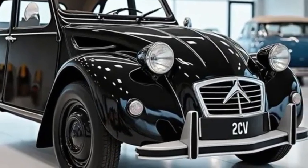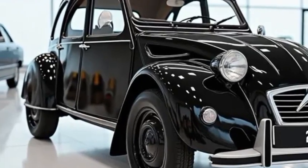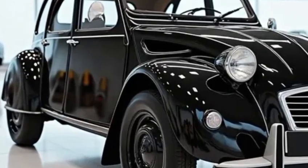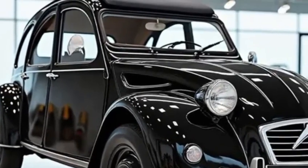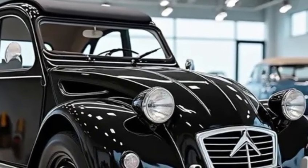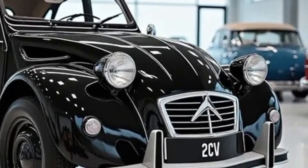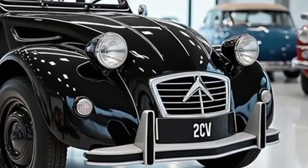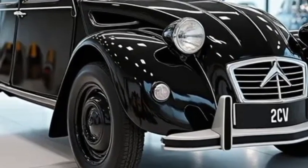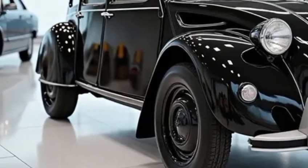The return of the 2CV isn't just about reliving the past. It's about redefining it for a new world. The 2026 Citroën 2CV captures what many modern cars have lost, a sense of soul. It's a rolling tribute to freedom, joy, and humanity. Whether you see it as a symbol of French resilience or a statement of modern simplicity, one thing is certain. The 2CV has once again found its place in the hearts of dreamers and drivers alike. The little car that once mobilized a nation is now ready to inspire a generation, quietly, beautifully, and with unmistakable charm.